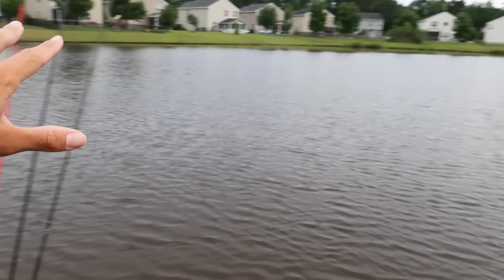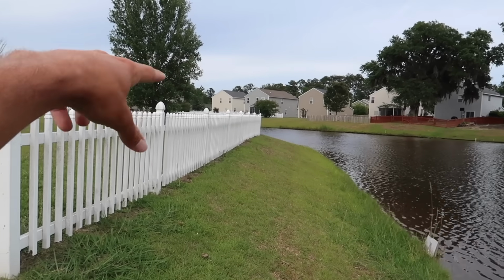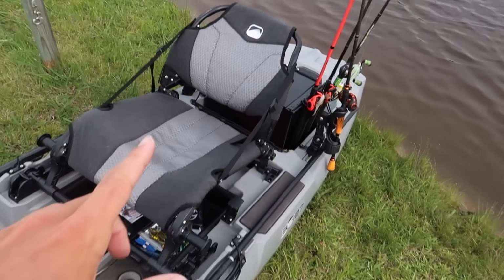This is a little place right out here. This is one side of it. You guys know if you go that way, it branches off to the main lake, then it has another pocket, and then way back in the corner it has another pocket. It's more of a lake than a pond almost. It's actually a pretty big place. So I'm excited about this. We're about to dump the kayak in.